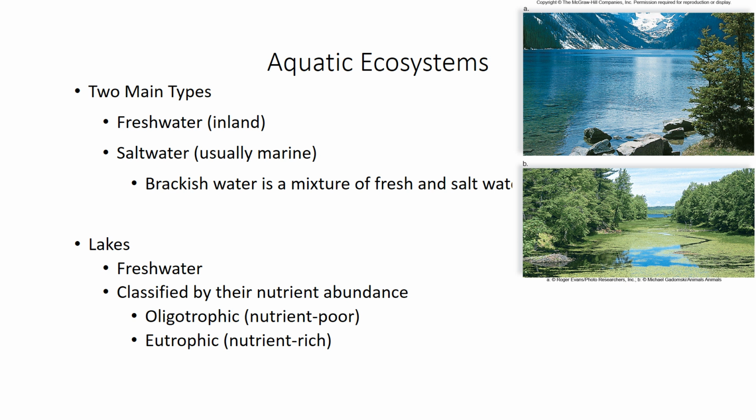Now, aquatic ecosystems, basically you have freshwater or you have saltwater, and brackish water is kind of a mixture of fresh and salt water. Okay, like estuaries, the delta, lagoons, tidal marshes, like the intercoastal waterway near the coast. Okay, things like that. Now, lakes tend to be freshwater, and they are classified by their nutrient abundance.